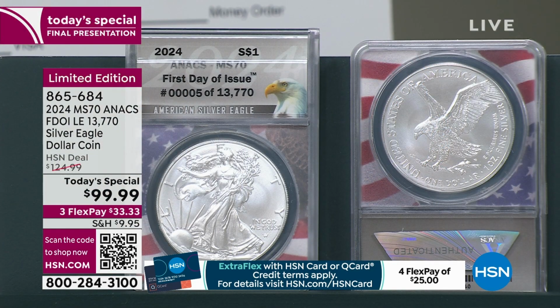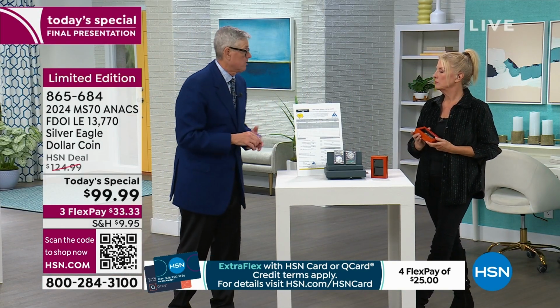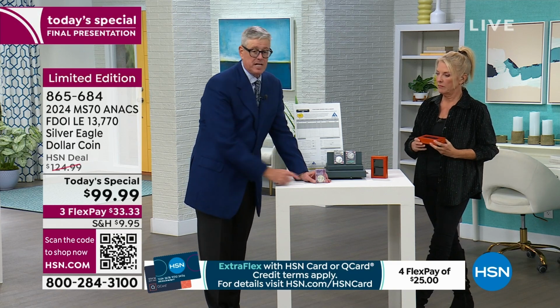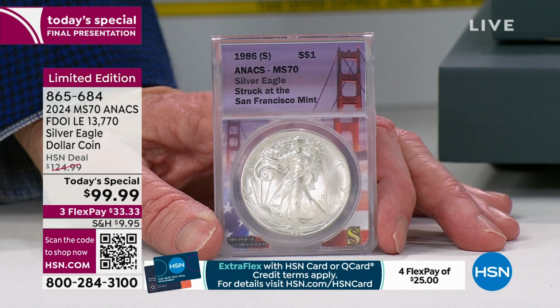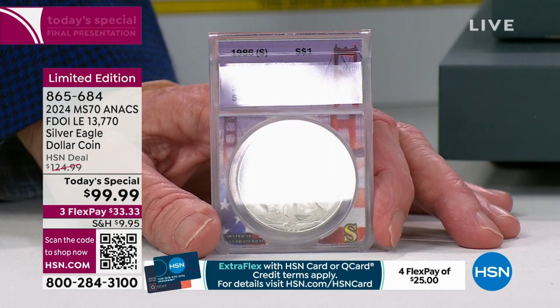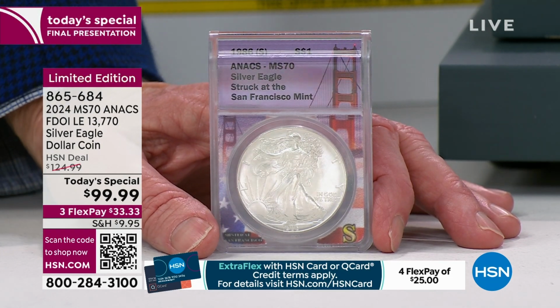What does that matter? Well, let's go back to the first year of issue, 1986. A regular 1986 American Silver Eagle, not certified or anything, is going to be about $99. Okay. I happen to have several dozen still left of the 1986 in mint state 70, just like this coin. It's not $99. It's not $199 or $299 or $599. It is $999, and at that price, it is an exceptional value.